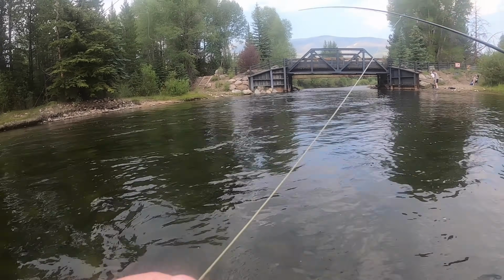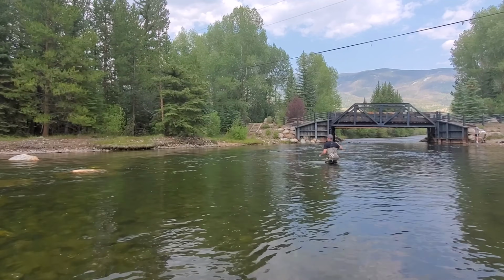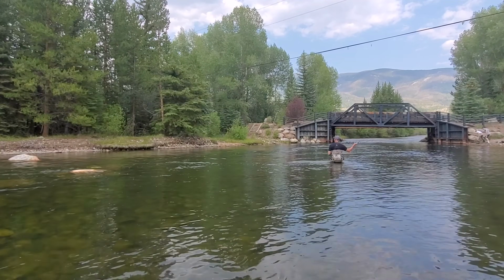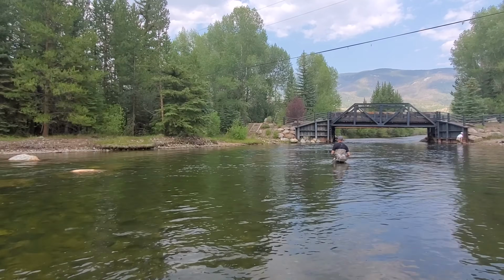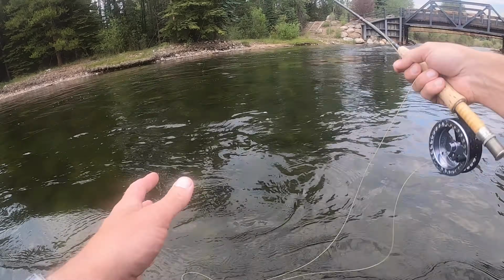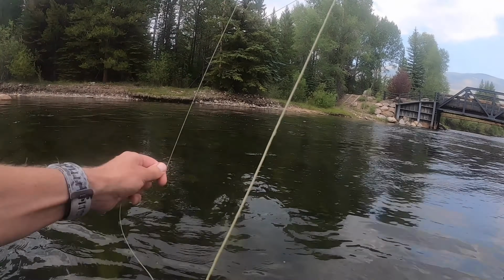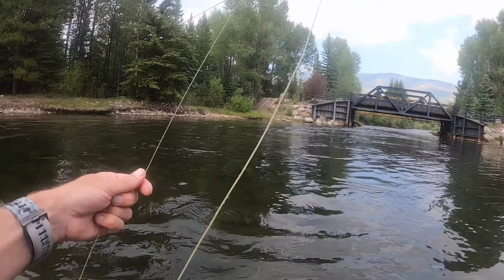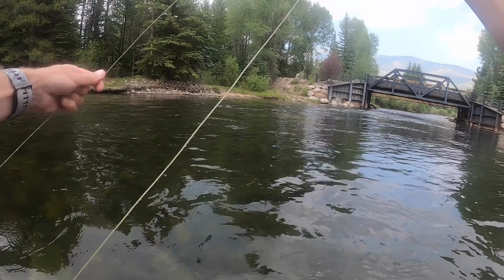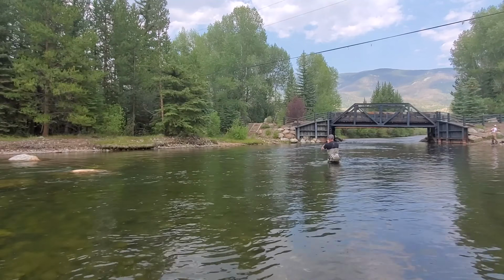Wish I could catch that fish over there. He's been rising a while periodically. Ooh, that was a good fish up there. Try it for him. Oh, good fish up there. Came up and just slurped the Adams. Wow. Awesome.